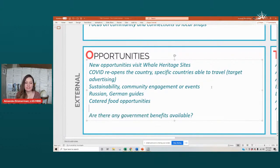Marketing opportunities you could leverage. So maybe you haven't done TikTok, right? Maybe you want to get onto TikTok. Are there government benefits available? Maybe there is a grant from TripAdvisor that you haven't applied for, right? So this gives you an idea of an opportunity you can take with that.